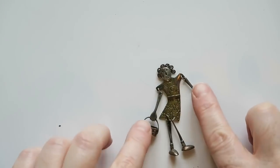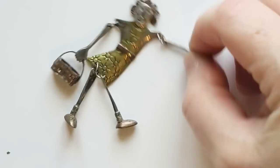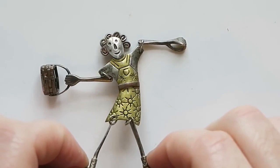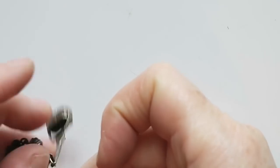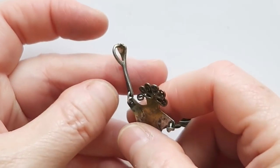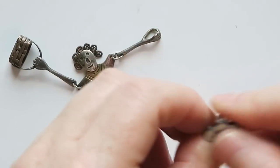Then we've got this chick, look at her. Hang on, we need to get closer. She's got her basket. A tisket, a tasket. I will definitely sell her. She's got mixed metal. She's got a basket. I mean, probably silver. Do we have a mark somewhere? At first when I saw her, I thought she didn't have a hoop to hang her from. And then I realized, oh no, it's her hand. Cool. I will sell her. I think she's awesome. And then a solo earring that says, with you. Interesting.